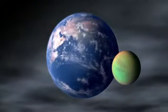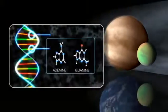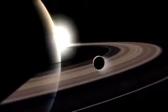Some people think that Titan is similar to the prebiotic Earth long ago, when the molecules were forming the basis of life. And we don't know what we're going to find on Titan if we send back further spacecraft with new instruments, more sensitive instruments, if some of the molecules on Titan could be similar to the basis of life on Earth.